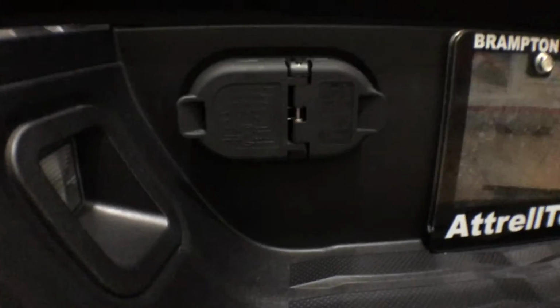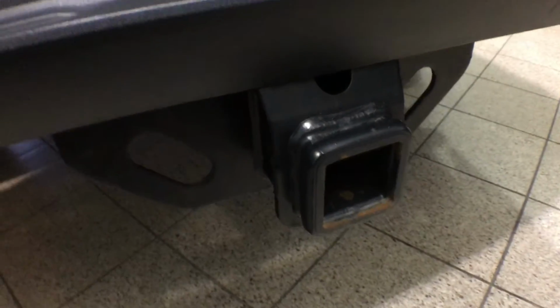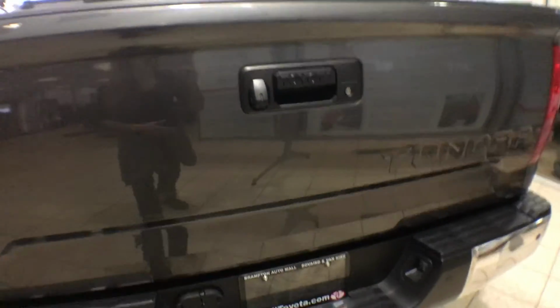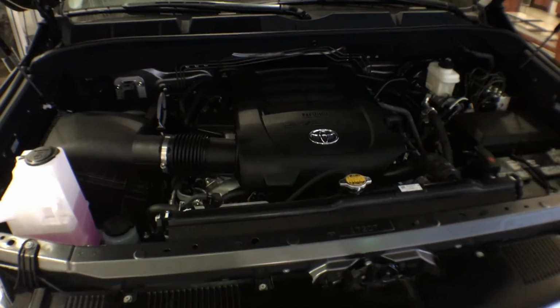Now, we also have built in a 5 and 7 pin connector, so that's nicely built in right there for you. And we have our tow hitch. I'm going to talk a little bit more about towing and payload when I do the engine. There you have it, the cargo of the Tundra.